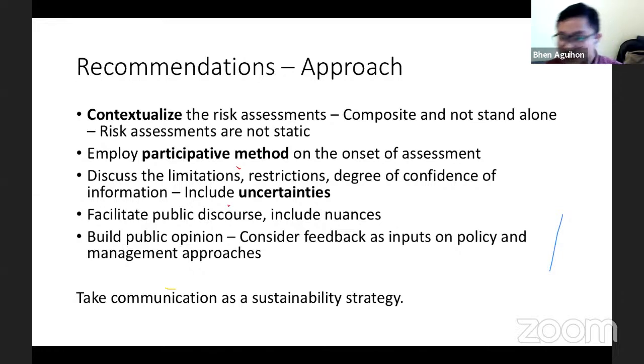Then, discuss the limitations also of the information na ibinibigay natin. And doon ngayon, sa nangyayari ngayon na gamit na gamit yung social media, kailangan natin mag-facilitate ng public discourse. Kunwari may issue sa isang city kung tatanggap ba sila o hindi ng LSIs when it's mandated now to local government units. So yung mga ganitong diskurso, yung mga ganitong public opinion, kailangan itong ma-capture at maisama doon sa ginagamit nating channel ng communication.